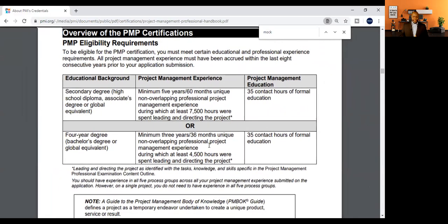It's either you've got a bachelor's degree or the equivalent, or you've got a secondary school degree or an associate's degree. A secondary degree, which is known as a high school diploma, or an associate's degree or global equivalent. Let's take a look at both of these options. If you have what they've termed as a secondary degree, a high school diploma or secondary school diploma, whatever you call it, the PMI is looking for 5 years, which is 60 months of unique, non-overlapping project management experience.